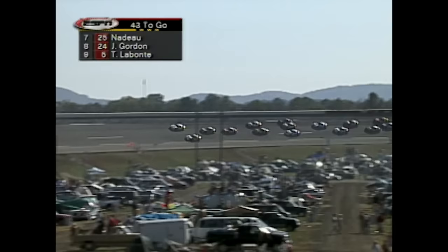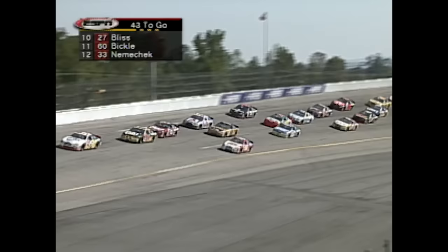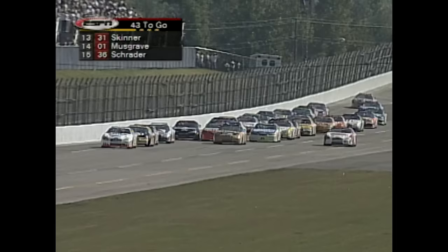I tell you what, you would have thought when that tire shredded on the left front of Ward Burton's car and it stopped rolling, and he banged it on and off trying to get back to pit road, it would have hurt the car in some way, shape, or form.